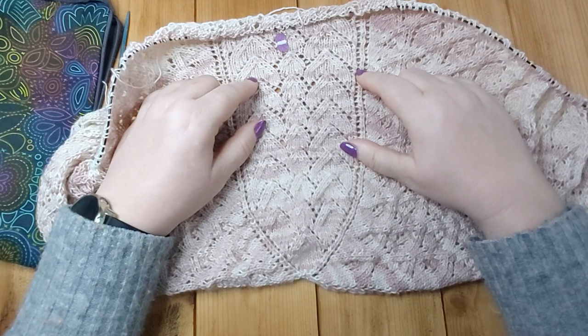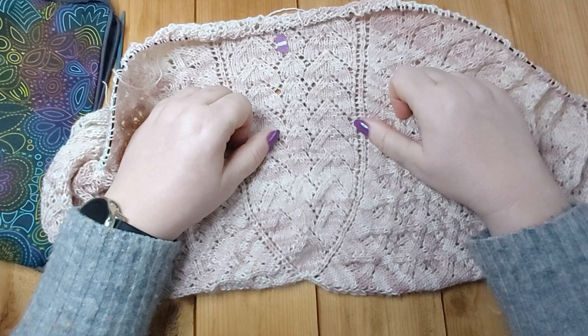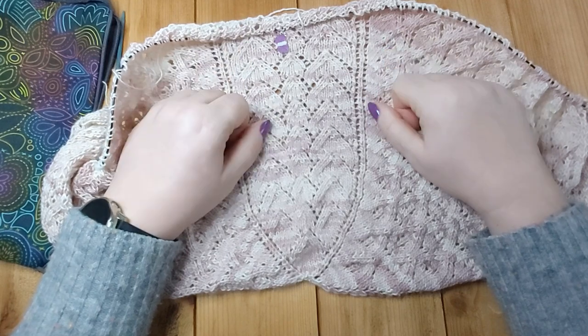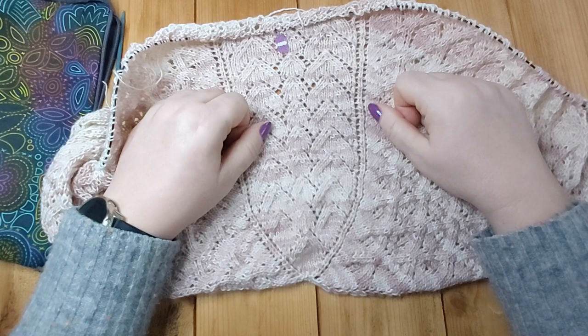The pattern has to go back to my tech editor for just one final read through. We've done all the edits. She just needs to check the last couple of edits I made, and then I need to add photos. So I'm thinking about seeing if I could get this done, say by the end of Sunday, photograph it on Monday, and then get the pattern done and print it off for Wonderwool. But we'll see.